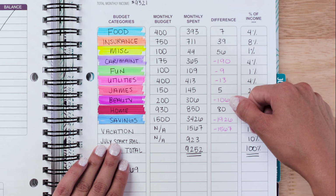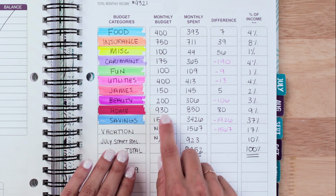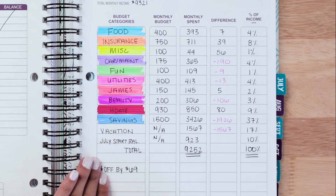There's got to be compromise between your budget categories. So for instance, I was under in my home category. Usually I budget about $930, which is rent and some other household goodies, but I was $80 under that.